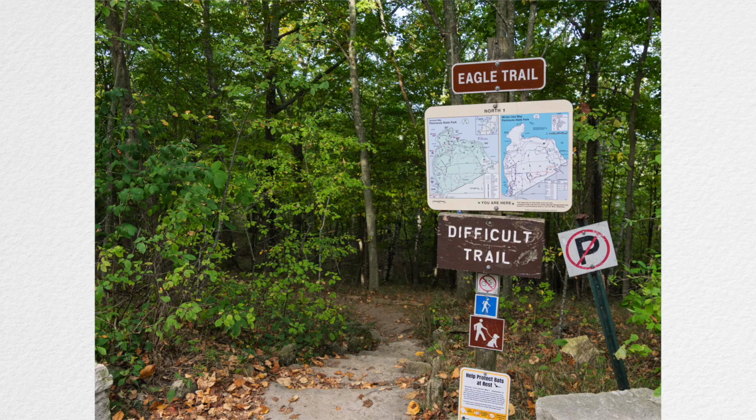So we went to a state park called Peninsula State Park. It's actually on a small sub-peninsula of the Door Peninsula on the Green Bay side to take a hike. And we hiked the Eagle Trail. And I got to tell you, probably one of the more difficult hikes I've ever done in the Midwestern United States. You start up at a parking lot on the top of the escarpment, and so you're about 150 feet above Green Bay. That's what, 60 meters or so?